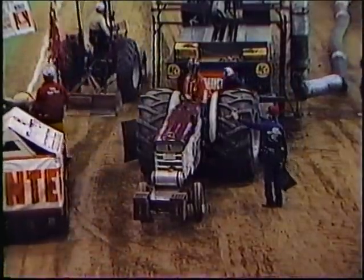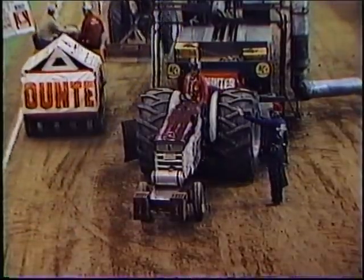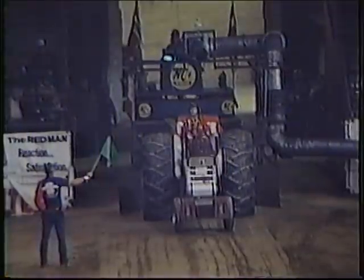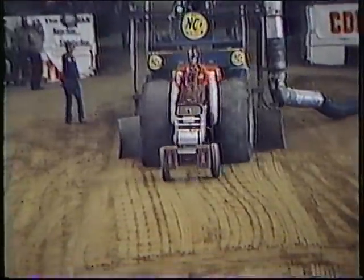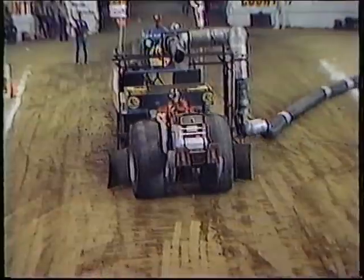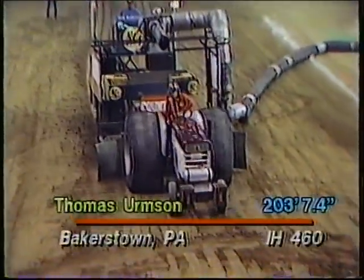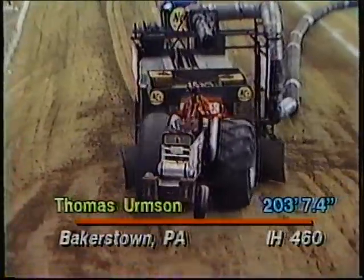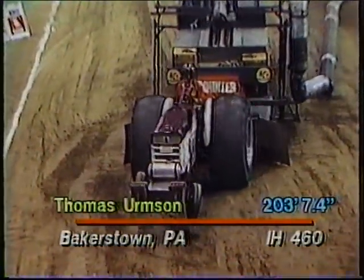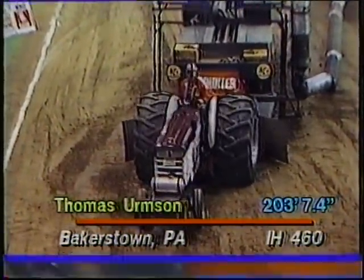They speeded up the gear in the weight transfer machine on the sled of Dave Hager's old Ironside, and the box just nearly topped out, and he stops just past the 200-foot mark. So that meant when they changed the gears, that they adjusted it about 50 feet difference, a 50-foot margin. As we get the distance, 203 feet, 7.4 inches for Tom Urmson from Bakerstown, Pennsylvania. And you can see the replay there as he is at the end of his run.